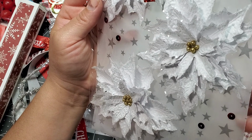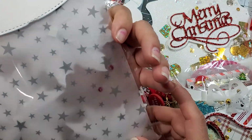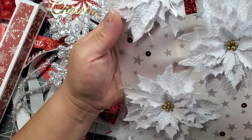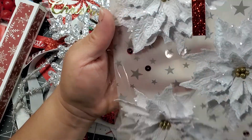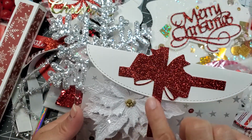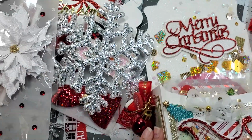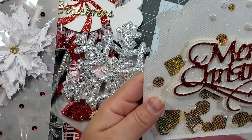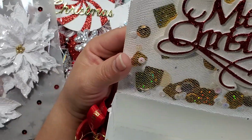And then she put vellum here, and this is the star vellum. Oh, how cute. And then she went ahead and put some, oh my god, sequins right there. And I love this little cute bow. That is such a cute bow. I think this is a die. That is so cute. And then, oh, there's more stuff in here. And look at you guys, this is cute.